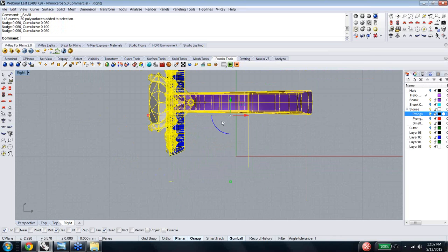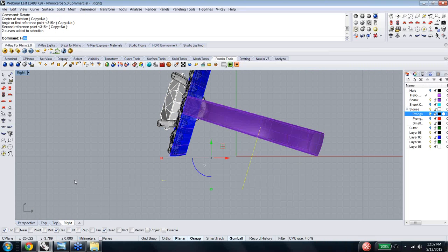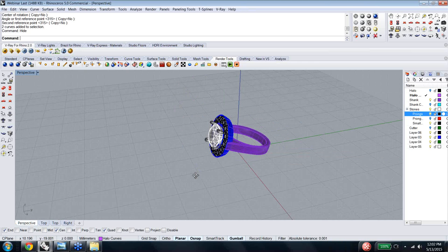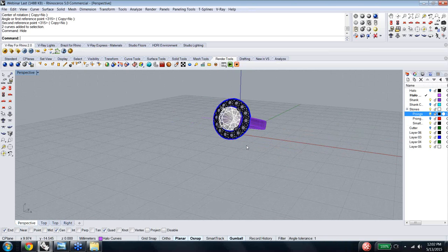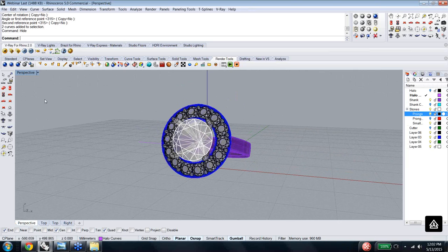That's pretty good. I'm just going to relocate my gumball now, and that'll allow me to go from my end here to my end there, more or less. And then that's fine. Actually, I'll rotate. Okay. I'm going to select those curves and hide them, whatever they are. Perspective. Okay.